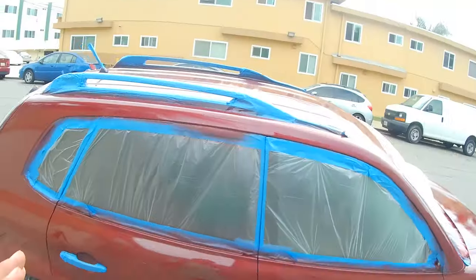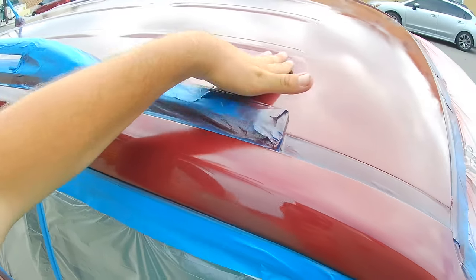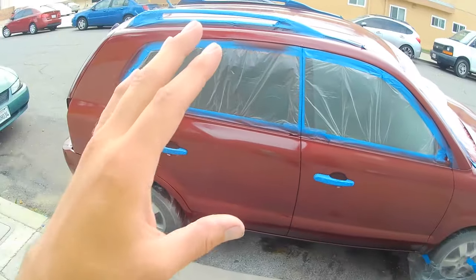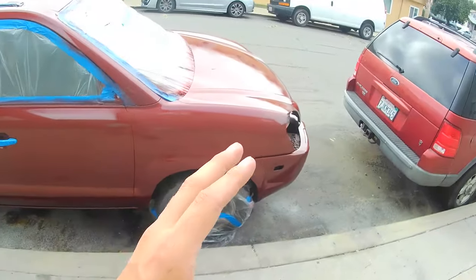The roof, I believe, has a good coat on. I want to get a little more up here. I did try to spray it thick when I did it. I think I'm gonna leave it though. I might do just the buff up there in a very light wet sand. The rest of the body, I'm really happy with.